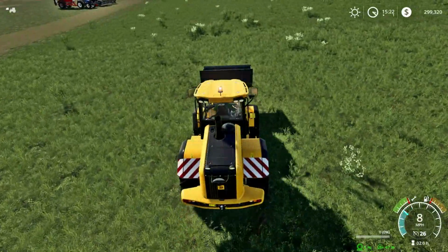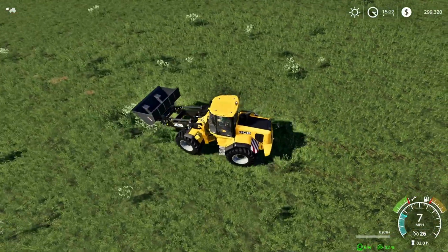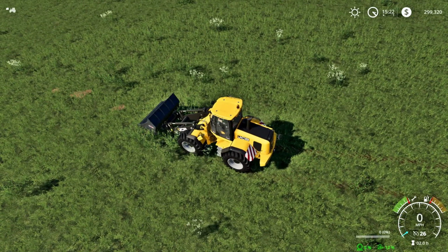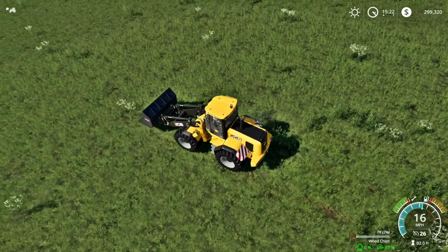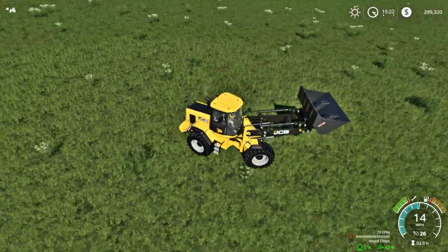Alright, guys and girls, so I think I finally found these wood chips after looking for a minute. Yeah, they're right here. Now, they're not going to pay for much. We're going to put the bucket down and go ahead and scoop them up real quick. And that is going to be it. So, 2% wood chips. Did we get them all?